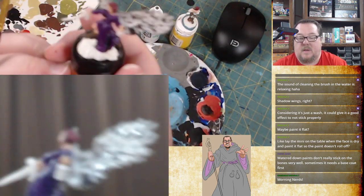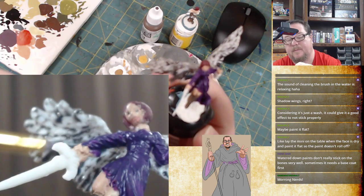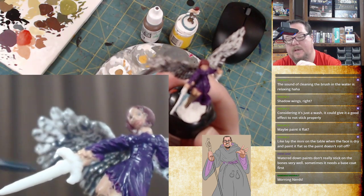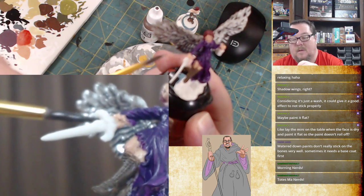What's up, Game Master? What's up, my nerd? We're trying some weird things here, man. Trying to make like shadow wings with a gray wash, but washes don't like to stick to bones. This bones material. Totes, my nerds.